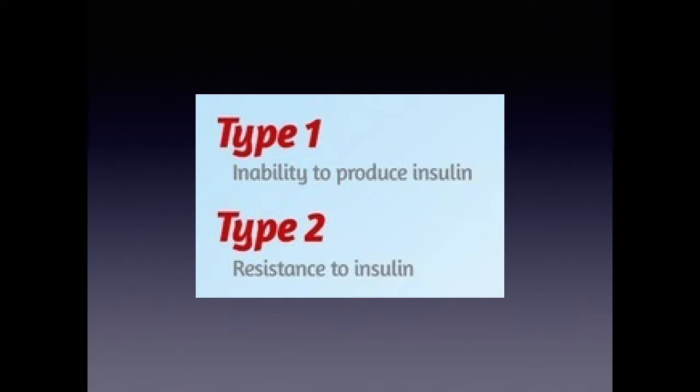The difference between type 1 and type 2 diabetes here, I'll go over this slide and the next slide, and then we won't talk about type 1 diabetes after that because the vast majority of cases of diabetes in the United States are type 2. But type 1 basically is an inability to produce adequate amounts of insulin to sustain life due to an autoimmune destruction of the pancreas, whereas type 2 diabetes is characterized by insulin resistance, and we're going to talk all about that later on.